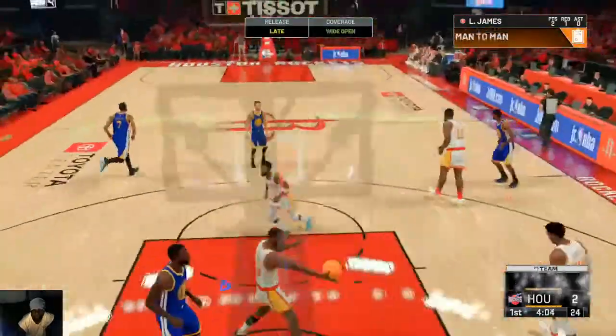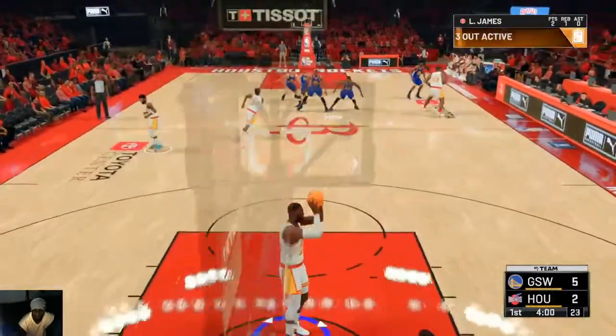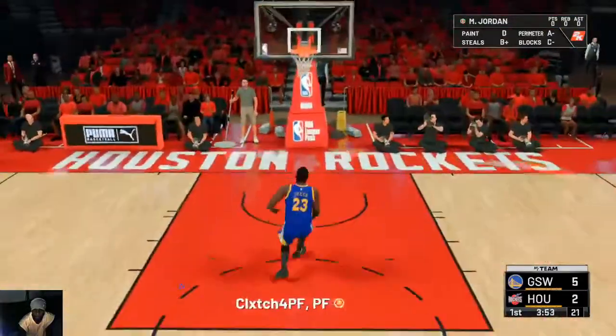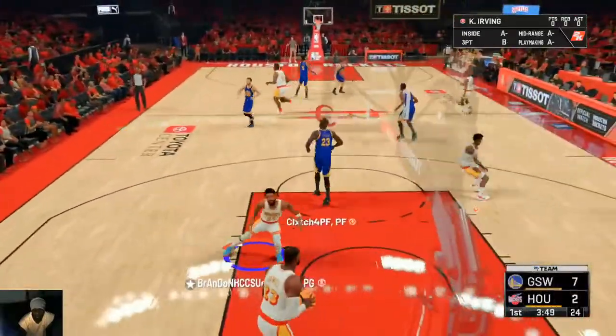To the paint. Here's Green. Good, and Curry gets the assist. Uncovered at the rim, finding cracks in the defense here early on. Just really smart basketball and exploiting whatever holes that he's seeing right now in the defensive squad.